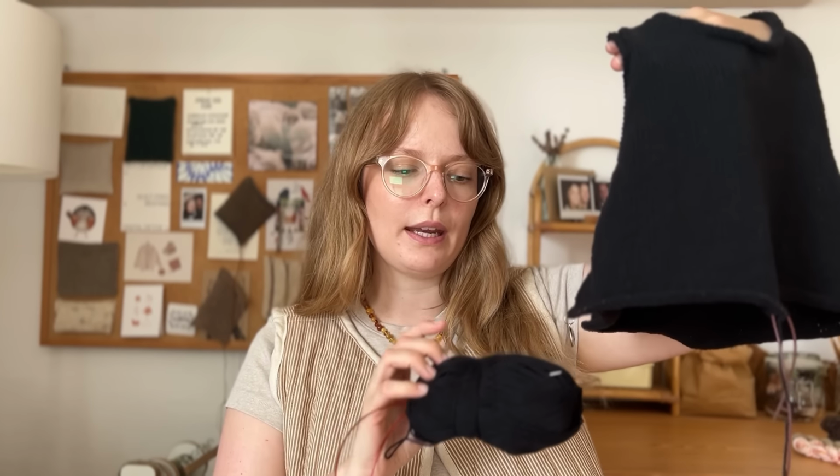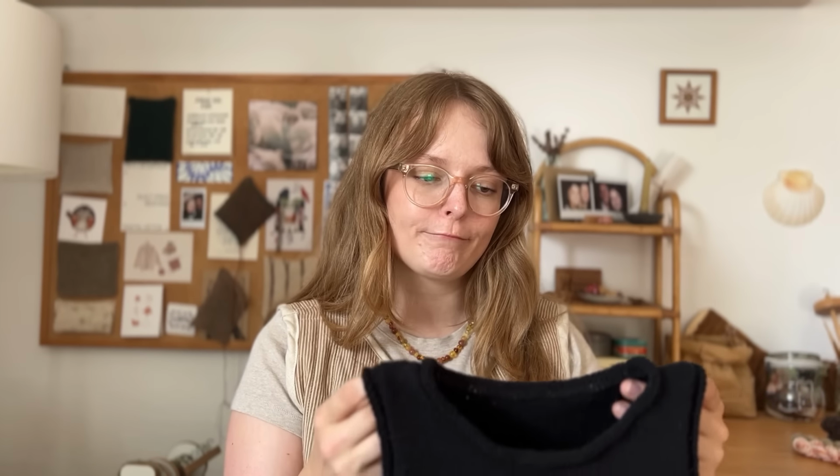I just started the project and checked my gauge, and it's fine. Also tried this on and it fits wonderfully. So that's not a problem. But now I can just continue the rest of the body. If you've been watching here, you know that I don't mind a slightly more cropped style as well, since I usually wear a lot of high waist trousers or pants. So I'm just gonna put in my needle again.